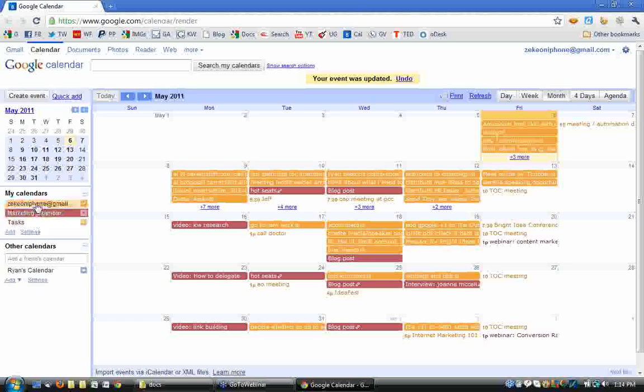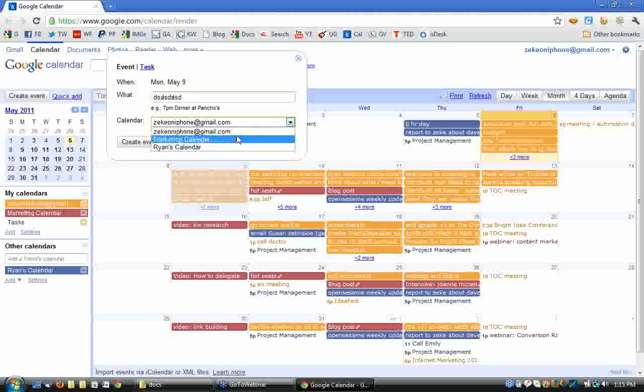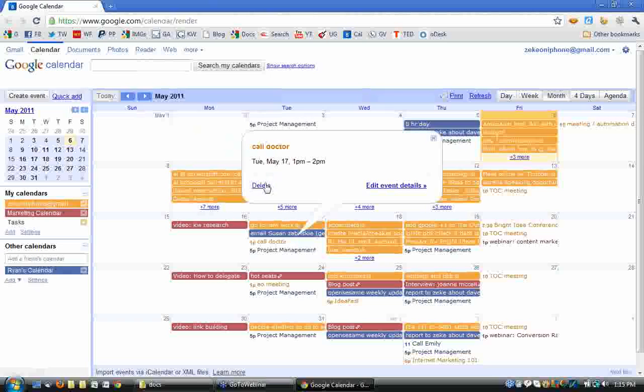You can also have calendars for other people. So this is Ryan's calendar, and I can add anything to his calendar. I can say, hey, do this on Monday, and all I have to do is go here, write whatever I want him to do, and add it to his calendar. So again, really an awesome tool.